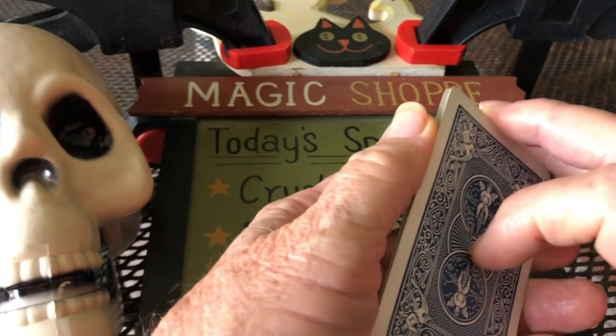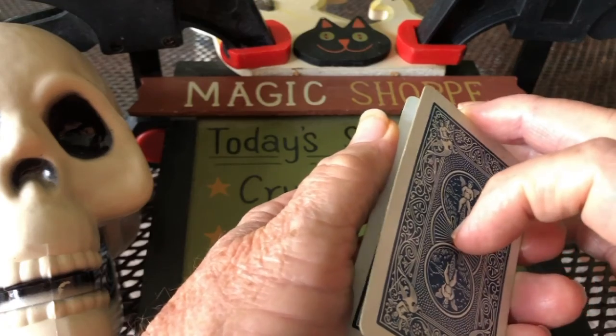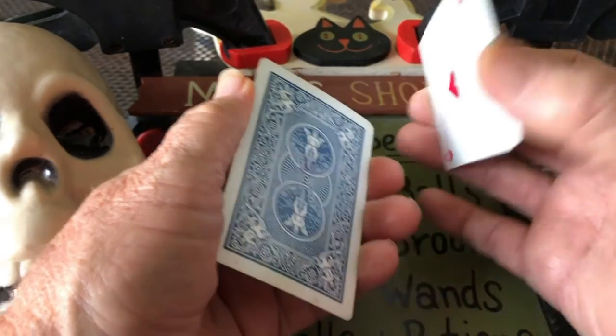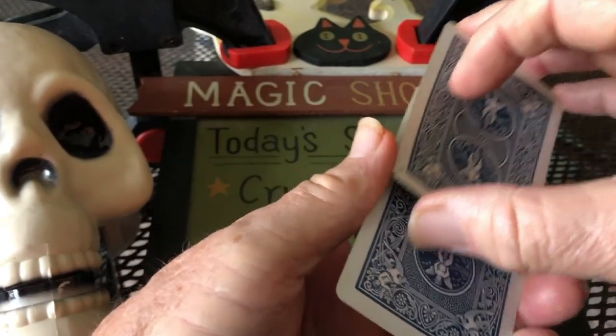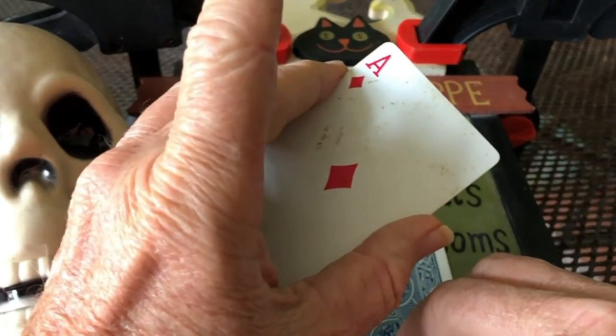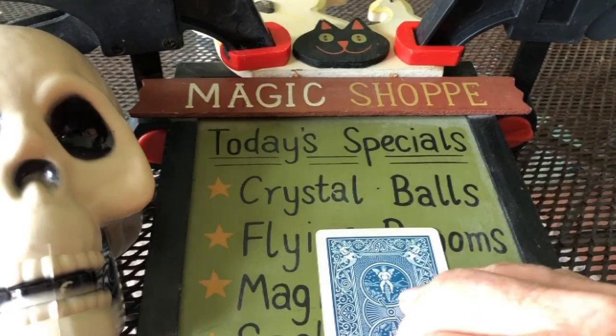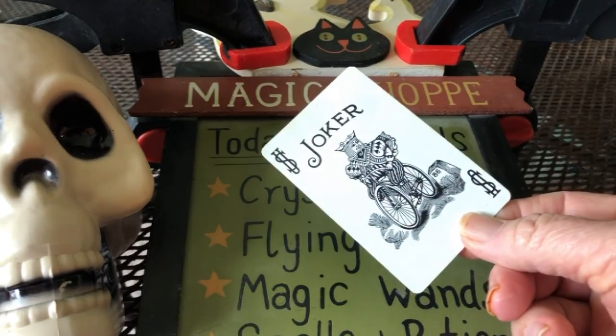It's called a double lift. You take the bottom card, the very last one, and then you lift the other two on top of it together, showing them as one. So you've got an ace here, and another ace there. Now, you single lift, peel the top card off, put it down, show that you still have the other ace. Put it down on the ground somewhere, and then show the joker.